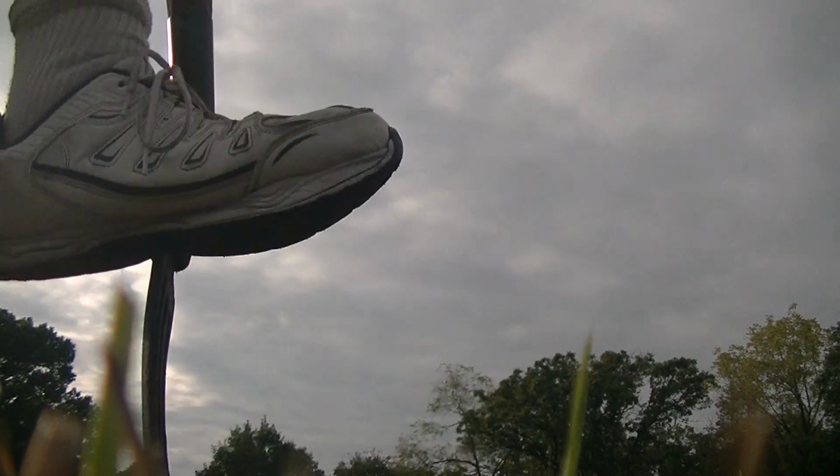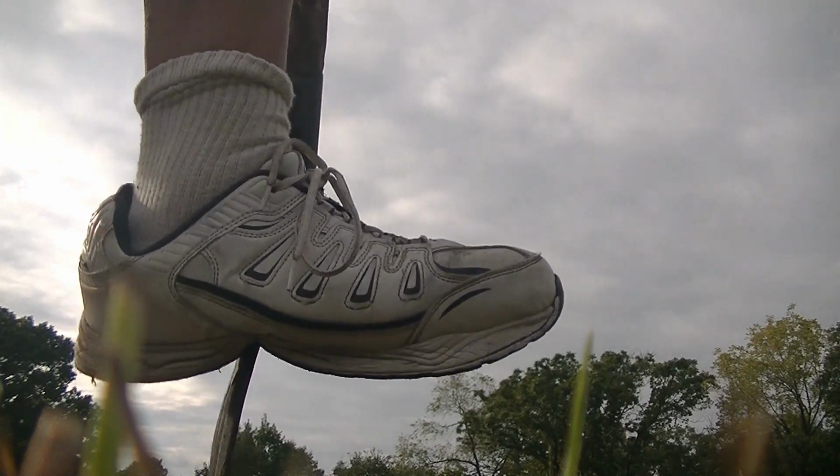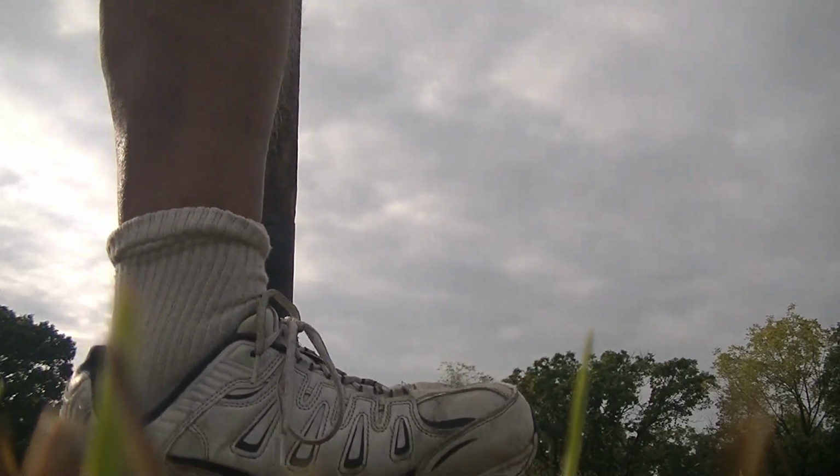Here's where you'd have your sifter. I'm just forking my way through that dirt. I'm going to do it a couple more times. I'm down about 6 inches right there. I come in about 2 inches. Do it again. We'll go in slow and gentle. You don't get in a hurry at this. Got some tree roots.